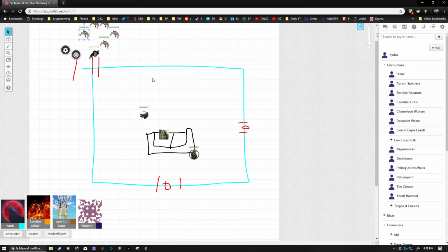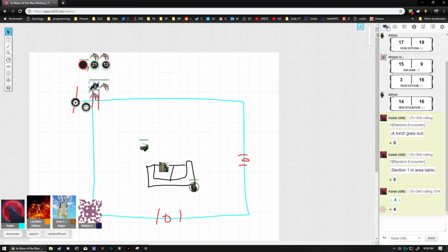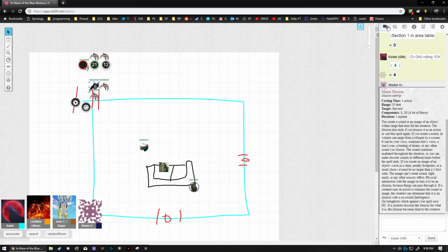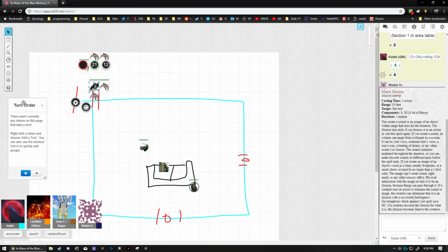Okay. Can I use my minor illusion to make it look like the doorway disappeared and it's just a part of the wall? I don't think you can cover enough area with that. How much can minor illusion do? That's a good question. Let's see. You dismiss it. 5 foot cube. And the doorways are definitely taller than 5 feet.